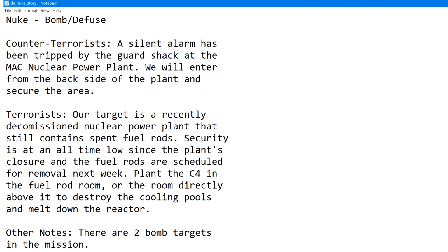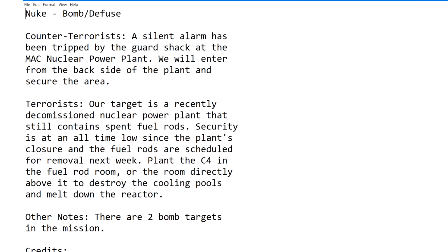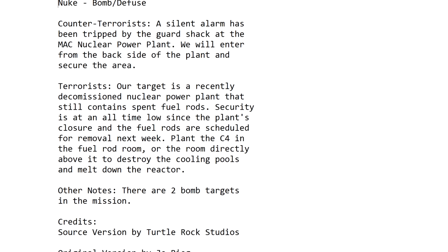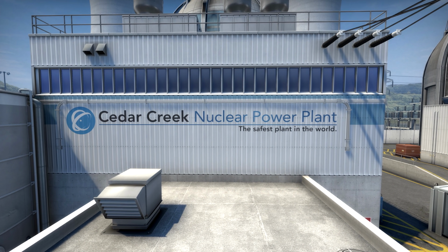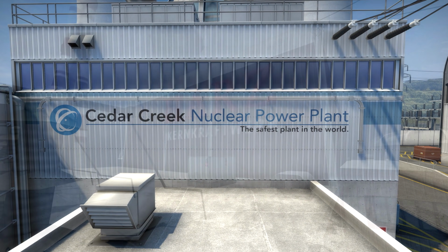A silent alarm has been tripped by the guard shack at the Mac nuclear power plant. The terrorists want to attack the site because security is low and because the decommissioned site still contains the spent fuel rods. Now that's more like it. There's just one small problem with this. The power plant's name is no longer Mac. It's been changed since then.